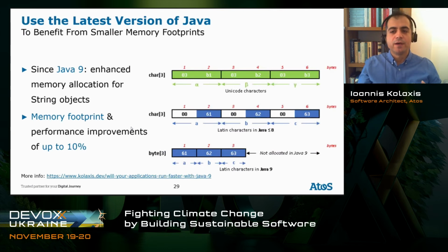Modern versions of Java have introduced several enhancements that reduce the memory footprint of our Java applications. Since Java 9, the memory allocation for string objects has been enhanced, consuming up to 50% less space, especially for strings consisting of Latin characters. According to some tests, we can have performance improvements of up to 10% just by upgrading to Java 9. For more information, you can read my article on my blog.